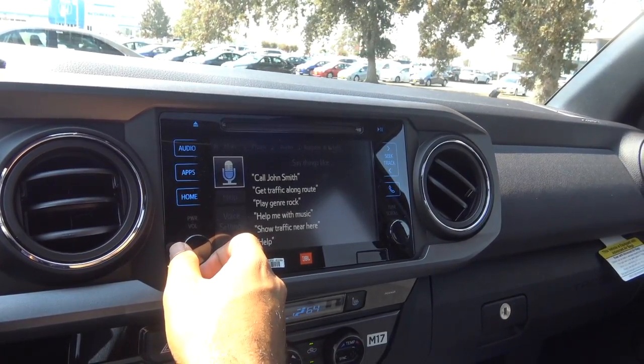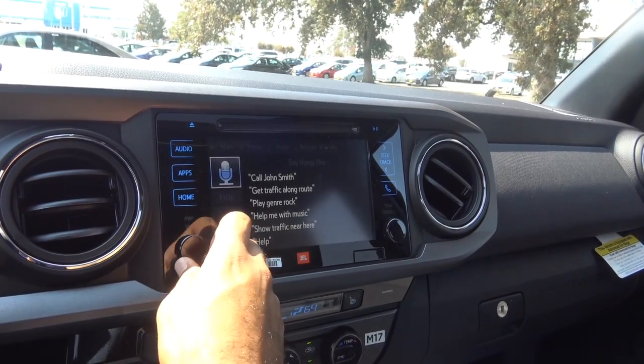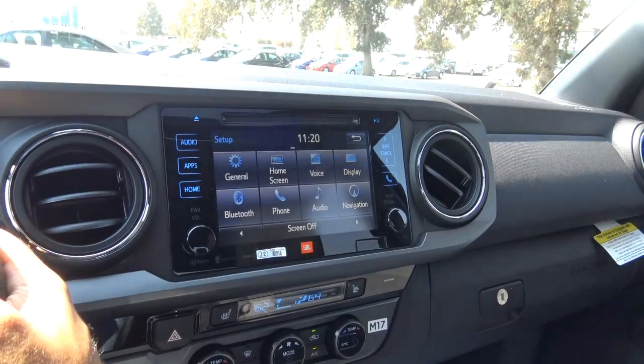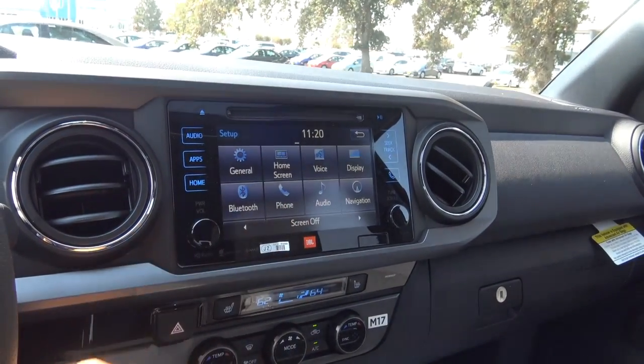Tuning to 103.5 FM. It's pretty good at recognizing your voice, and it doesn't take that long to pick it up.